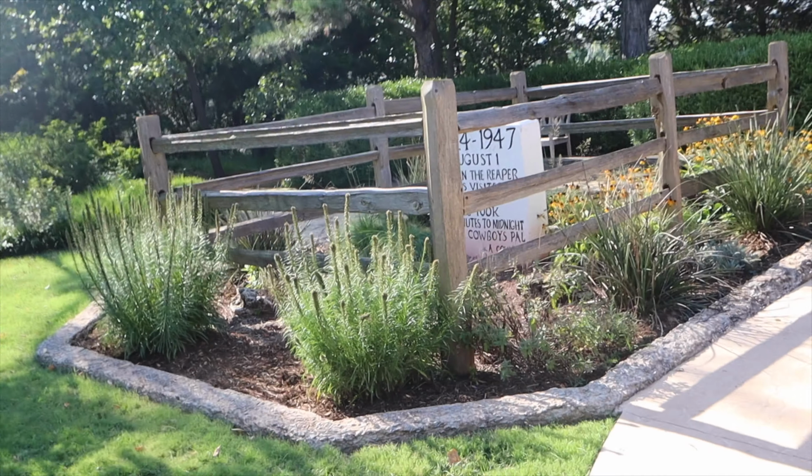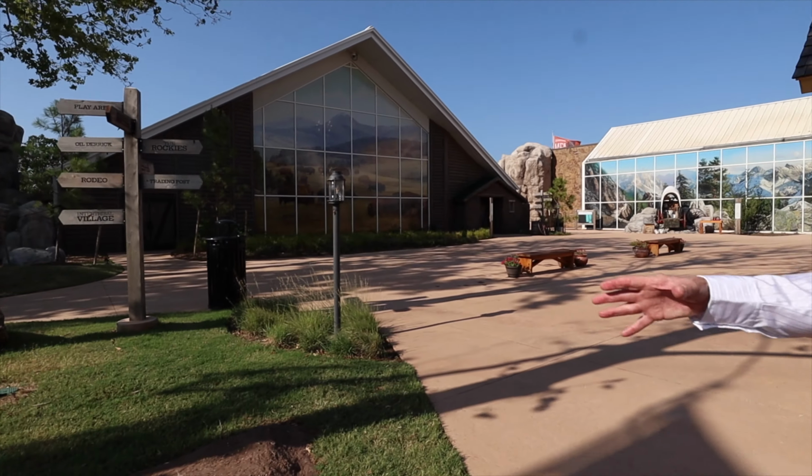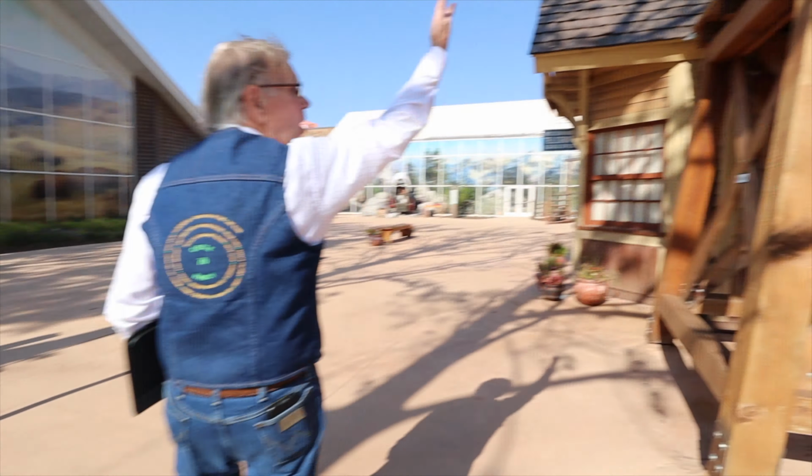The most famous of your bucking bulls is buried down there. And then we don't actually have a train out of here, but we sort of simulate the tracks where they would put water in the steam.